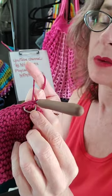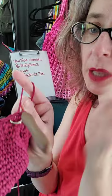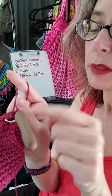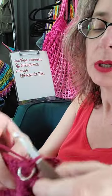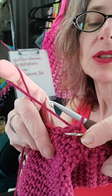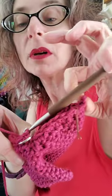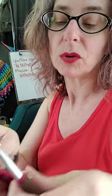So the first method is definitely easier, where you would just make a loop and then just put your key ring on it. But if you wanted, instead of doing slip stitches in those last two stitches on the side there, this is our top. Those are the last two stitches on the side, or first two. Okay. And you would just do a couple single crochets.